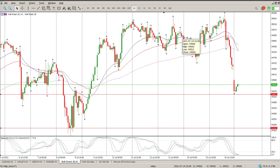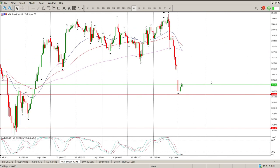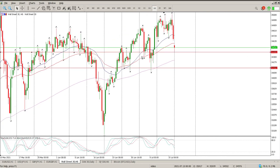Not really this morning, but I think at the US Open. So sit on hands until then for me. But this is a pretty strong level to pay attention to. So 34,400, 34,500. That's what we want to see. If price can hold this level here, then I would expect us to start moving back to the upside. If we do fall through that, I'll more than likely wait a little bit further down.